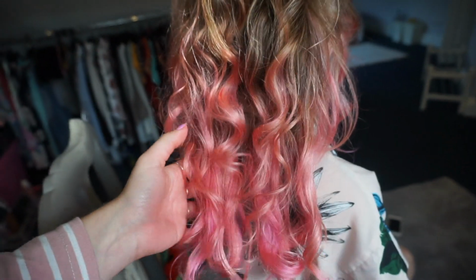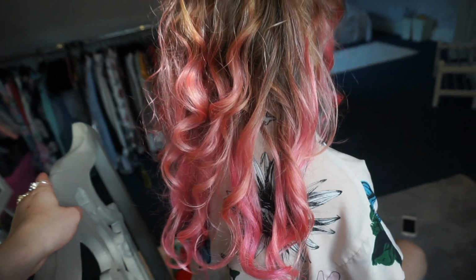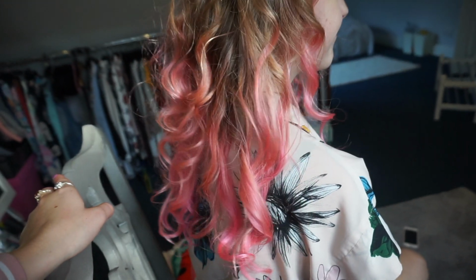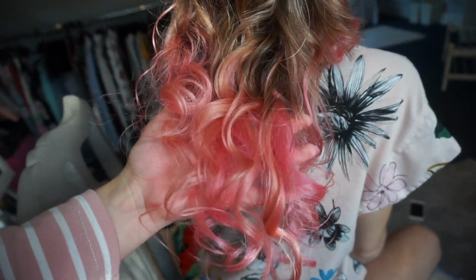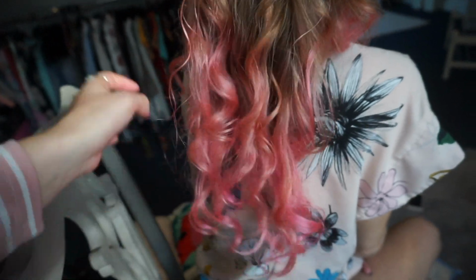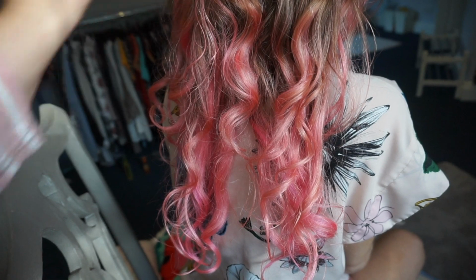Okay, here we have it. It looks so cute. That dye is actually really good, isn't it? Yeah. £3, TK Maxx. Perfect. I think it looks kind of peachy, and then there's some bits that are a little bit more pink. But I think, you know what? I think pink is the best colour to go with blonde.